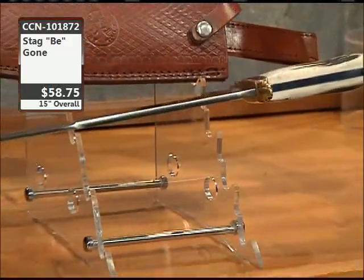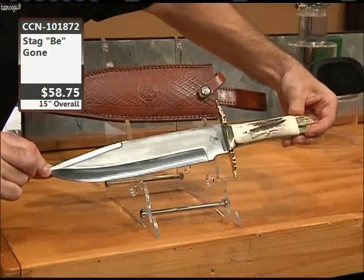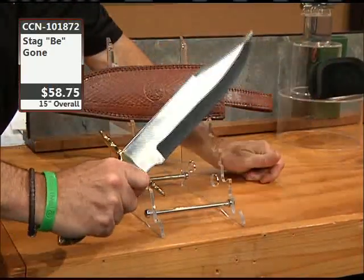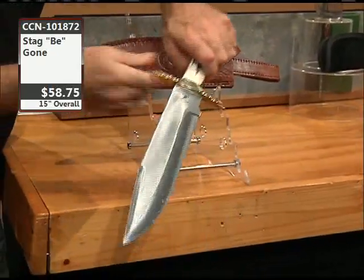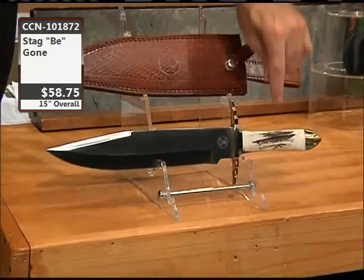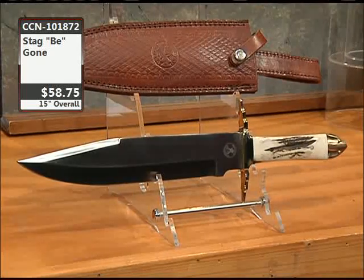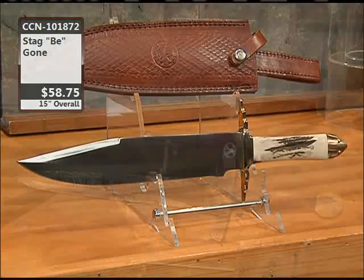Look at the size. Look at that spine. 4116 German steel. That is a lot of fixed blade knife at only $58.75 in antler, and it is not returning anytime soon at all. There will be 0 of these built with Stag arriving to this building for us to show you in 2019. We don't really even know what's going to go on in 2020.